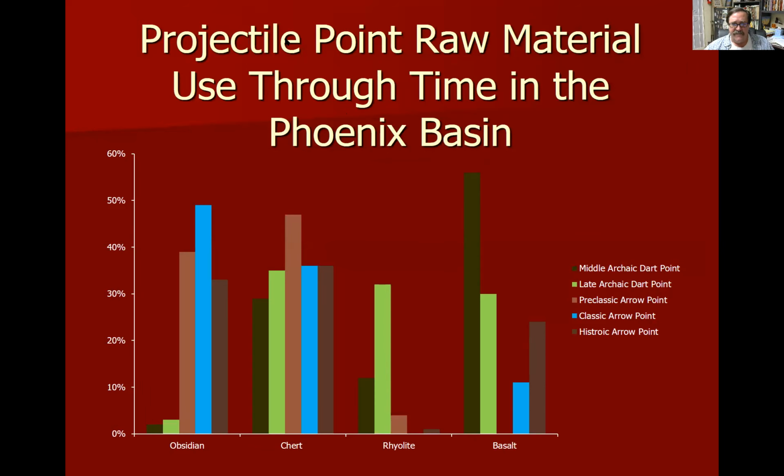So if you look at obsidian use over time, what you see is that it was almost not used. It's extremely uncommon for Middle Archaic and late Archaic atlatl dart points. And again, essentially all of this, or nearly all this material, had to be brought into the Phoenix Basin from without. So it gives you a clearer picture of preferences in materials over time.